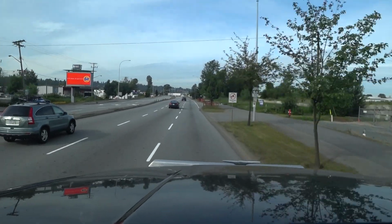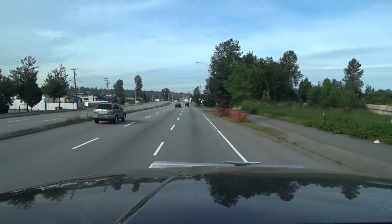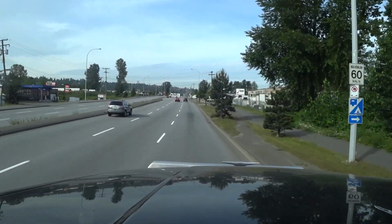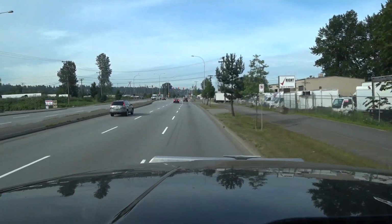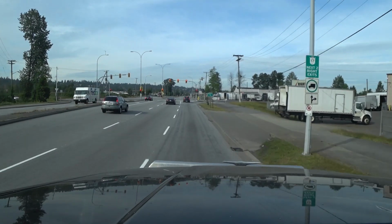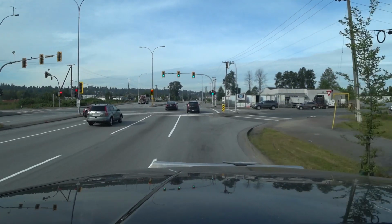But yeah, I just wanted to show you guys that bridge. Since I rarely take it, I better be recording it when I do take it. I'll catch up with you guys after I've got the first two loads on, and then we'll pick up the last load in Princeton.